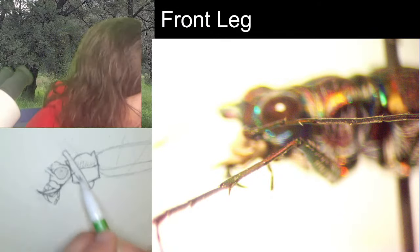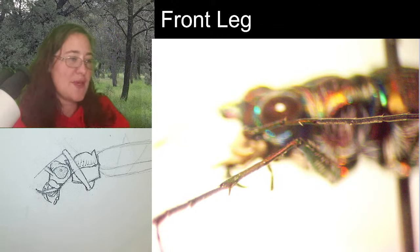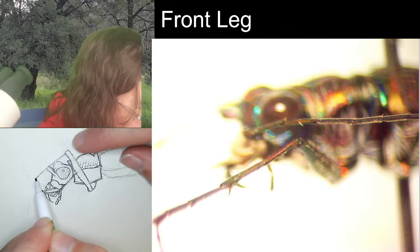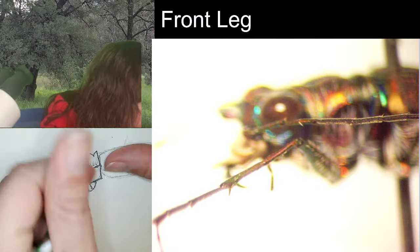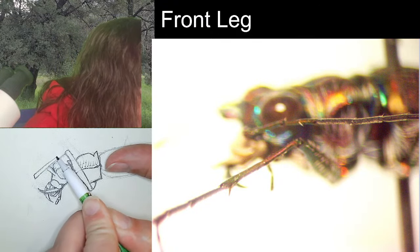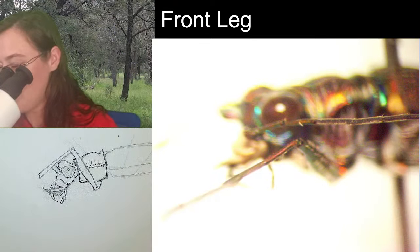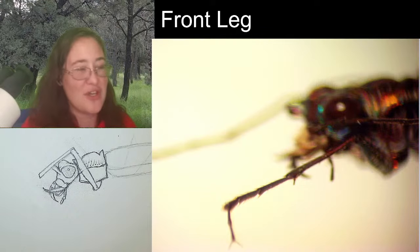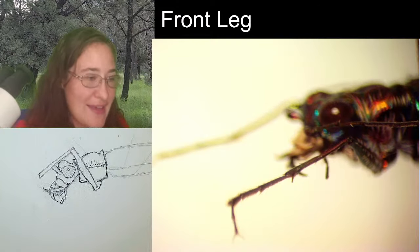Alright, so then the femur is coming up, the tibia is going to come forward, and admittedly, the tibia just looks like it's the same length as the femur, so I'm going to take this shape and swing it out a little bit, and that's going to be the length. It stays really nice and thin the whole way through. Leg type for tiger beetles, these are what we call cursorial legs. When I think of cursorial, I think of cursive, like really fast writing. But cursorial means running legs.